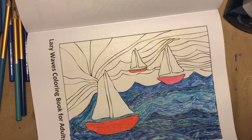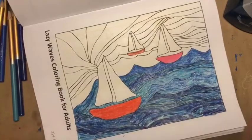Alice is asking, is there any white showing after you color it? It's okay if there is, but I have a little bit. So yes, that would be the answer to the question.